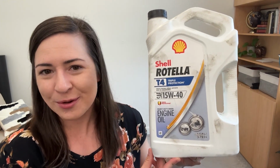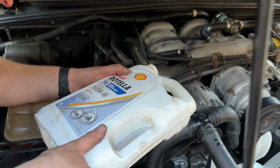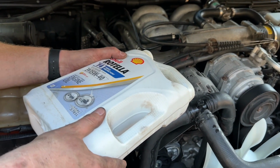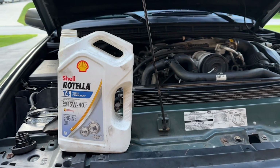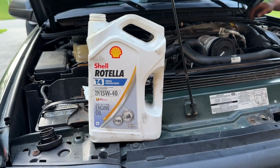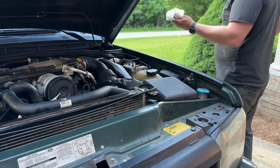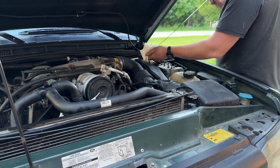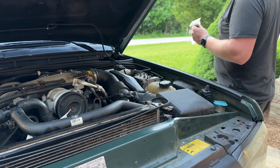Is it time to change the oil in your car? Well, if you're looking for a high quality engine oil, I want to show you this Shell Rotella. This one is the 15W40. This is a heavy duty diesel engine oil. And what's really nice about this is it has additives in it that help to protect and prolong the life of your engine, as well as keep it running cleaner and overall improve the performance.